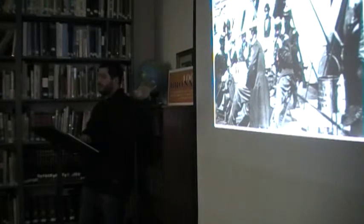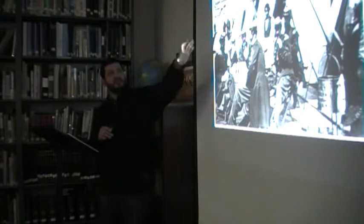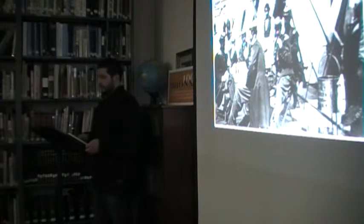This is Fort Schuyler in 1861. You see some soldiers here getting ready for the conflict, and you also have African American servants servicing the soldiers at the time. Question, Major Delano, is that any relationship to Franklin Delano Roosevelt? I'm not sure. It would be a wild guess, but who knows?